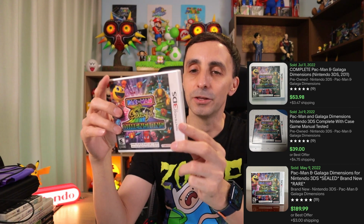Next one I picked up is Pac-Man and Galaga Dimensions. Another hard to find game, especially sealed or in complete condition. This one here, they wanted 190 RMB, $28, sells for about 40 to 55, used and in new condition. So not too bad, guys. If you're able to find this one, definitely pick it up. I love Pac-Man. I'm never really a huge fan of Galaga, but I'm going to try it in 3D, see how it looks.